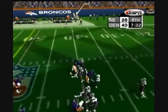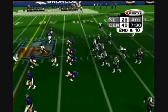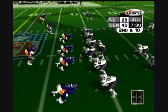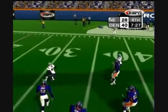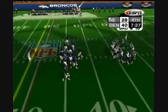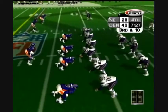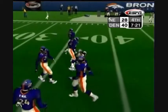Pass play. It's dropped. Incomplete. Second and 10. Bledsoe looks downfield. Incomplete pass. Third and 10 at the 41-yard line. Two running backs out of the shotgun for the Patriots. Bledsoe looking to throw. Caught by Emmanuel.